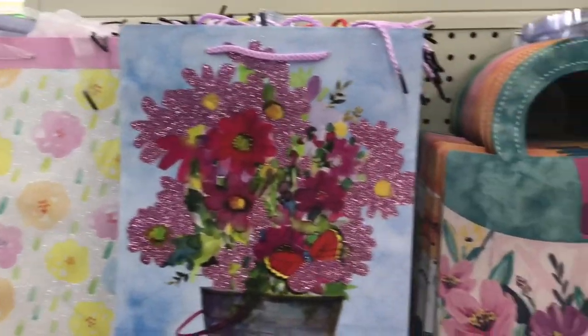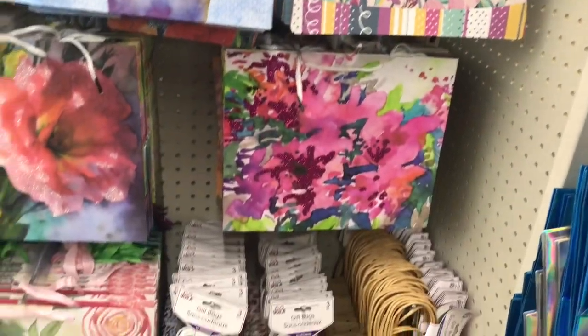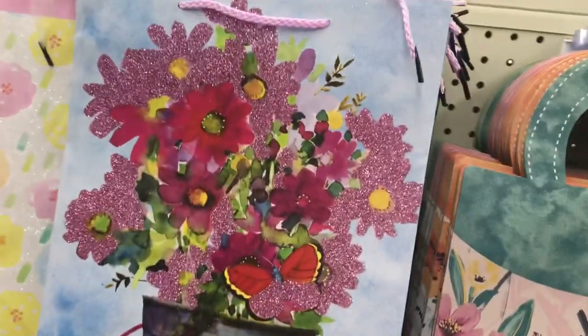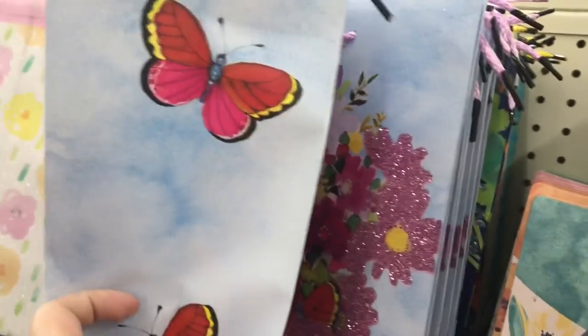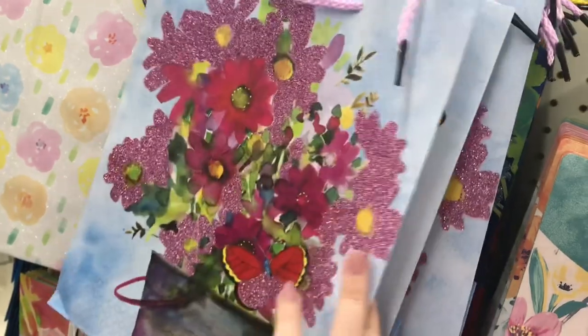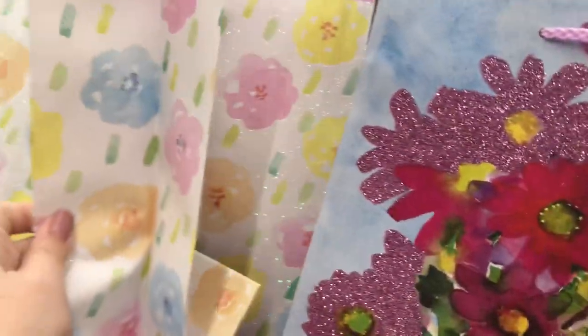Okay, this glitter bag with the flower pot is to die for. Look at all these other beautiful ones, but see how that sparkles and it's got the butterflies on it with the pink string. And look at this side with the little butterflies. Ah, the side is so pretty too. I love looking at the side flaps to see if they're different.